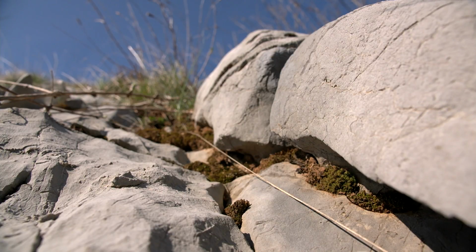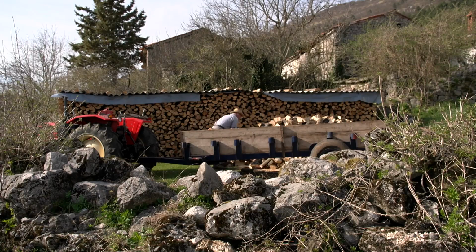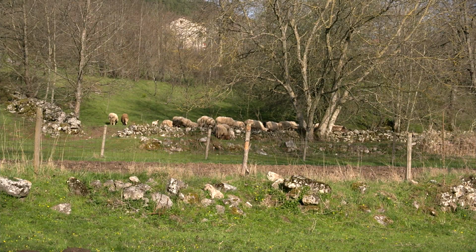Because there is no thick soil cover, the karst surface is rocky and unsuitable for cultivation. Consequently, the karst has never been densely populated, and the people who persevered there lived modestly and worked hard to survive.